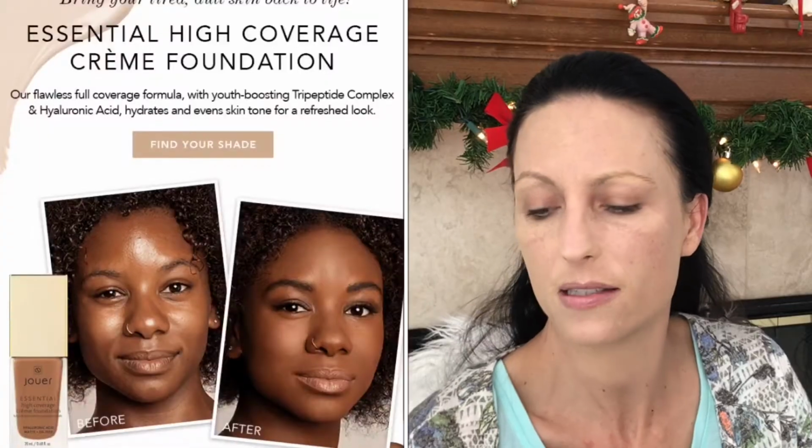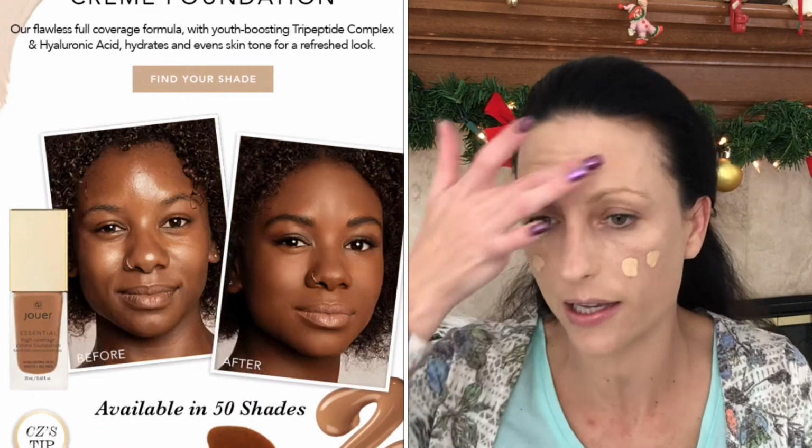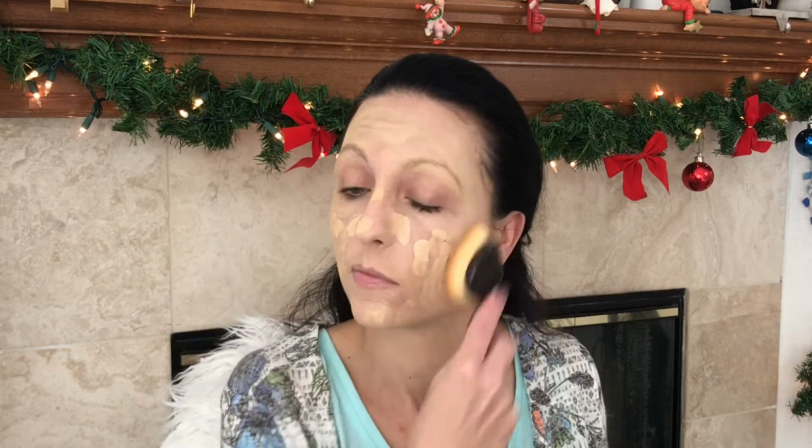Not loving this. I still want to love this because the ad campaign is so beautiful. It's a foundation that moisturizes and keeps your skin good, and it just may not be good for my skin type. I don't know. And then the founder always goes over and blends everything together with a beauty blender. Though right now I am hating this.